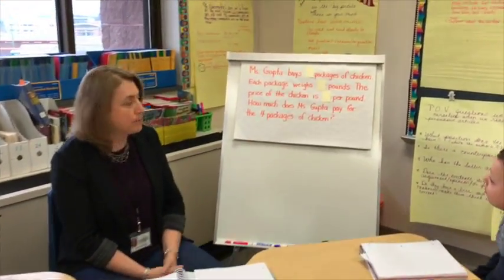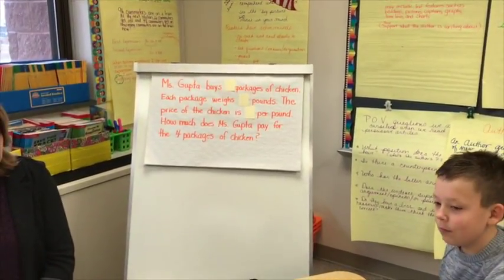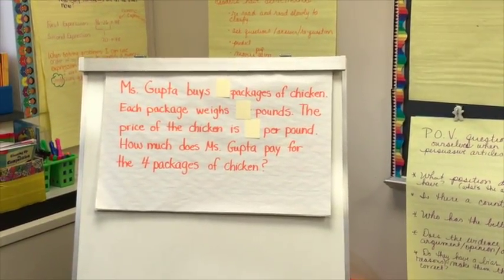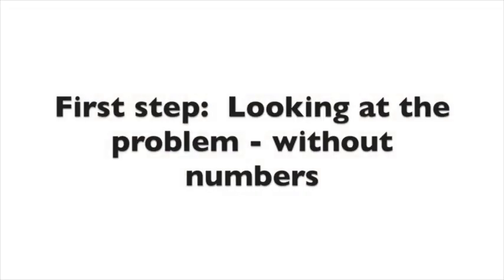Why do I have numbers covered? So we know what we're doing. Right, because do we want the numbers to get us confused? No. We want to think about how to break it down first, and then can we look at the numbers and come up with a plan? Yeah. All right.